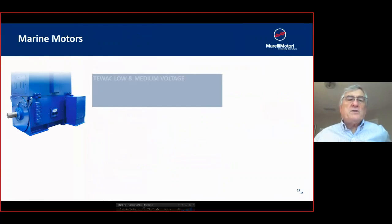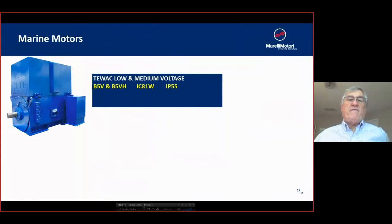Other marine motors, we have another TWAC, low and medium voltage. We call it B5V, B5VH, 81W for water cooling again, maximum IP55, 10,000 kilowatts. I'm talking horsepower, we've got two of these 6,000 horsepower motors on that dredge vessel that I mentioned earlier. And you'll also find them in propulsion and thruster service, as well as pumps.